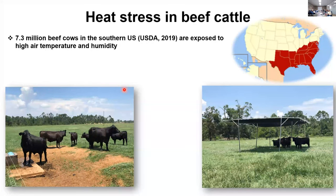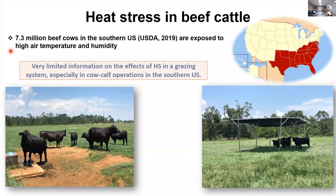As some of you might know, I did my PhD in Florida. Florida has almost 1 million beef cows. It's a cow-calf state. That is a lot of animals. It's really hot, as you may know, and the southern United States has around 7 million animals, but there are really limited studies on the effects of heat stress in grazing systems, especially in cow-calf operations. There's a lot of research with feedlot cattle, but those cows are in the pasture for years, they are on our farms for years, and there is little attention to how they may respond to weather.